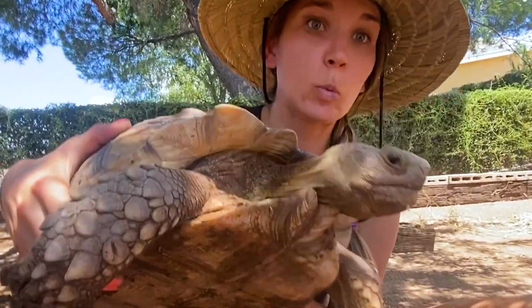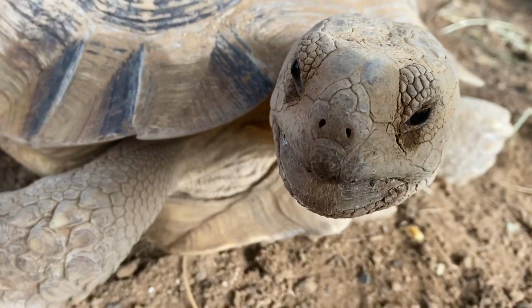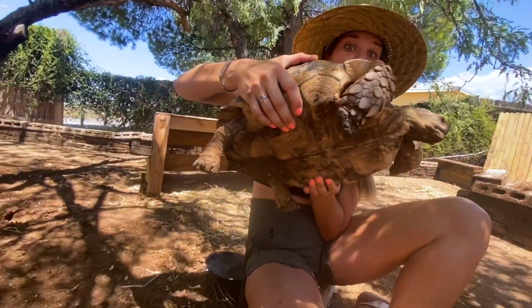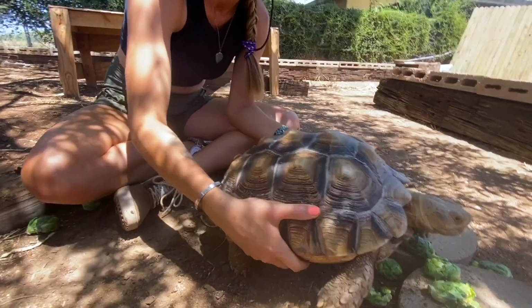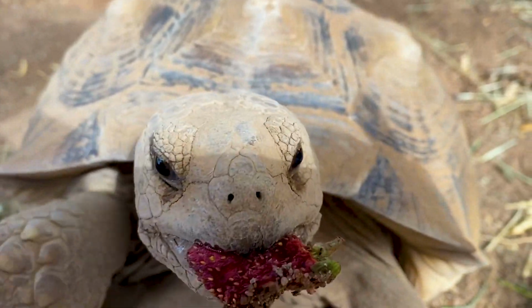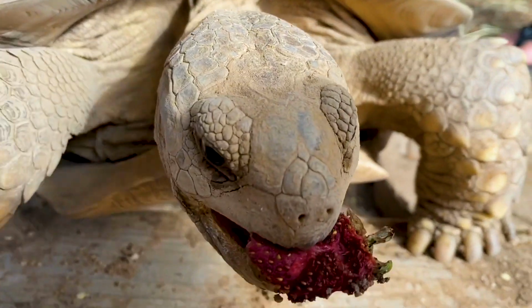Okay, so this is Walter Dix, the desert sulcata tortoise. They can grow up to about 200 pounds, and right now he is only about 45 pounds, so he still has quite a ways of growth to go. So actually, his name is Walter Dix, but he might be a female. We don't actually find out the sex of this tortoise until they're five, so he's about due for a checkup to see what kind of tortoise he really is.